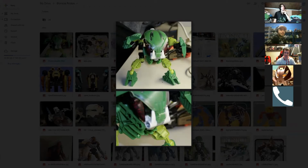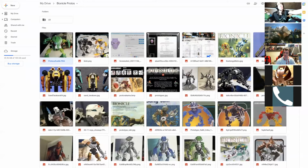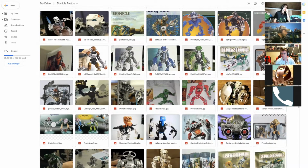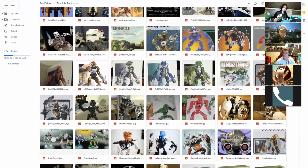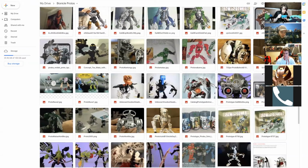You could see this later on in a little bit of the later prototypes that they have of the sets. For example, whenever they bring the sets to Toy Fair to display and show them off, they don't necessarily have the pieces already injection molded at the time. So they would do the 3D printed pieces instead.